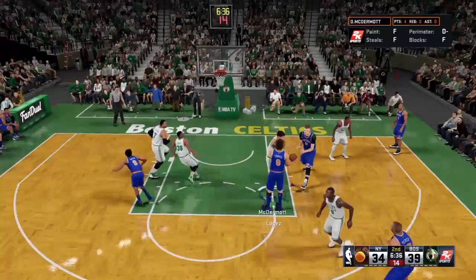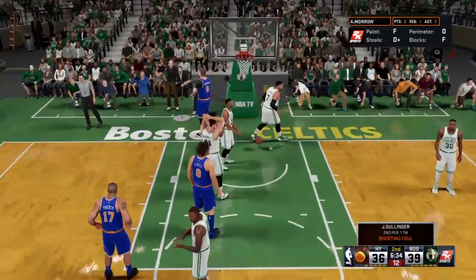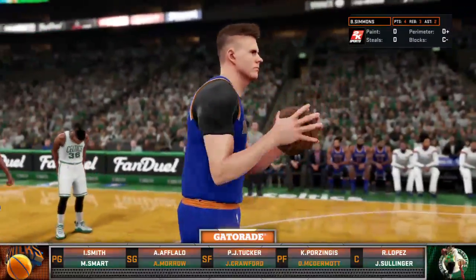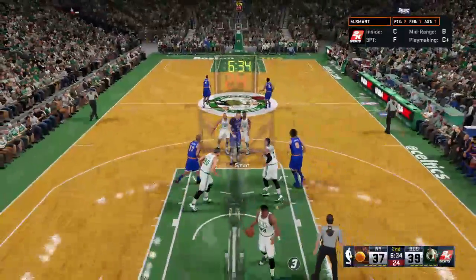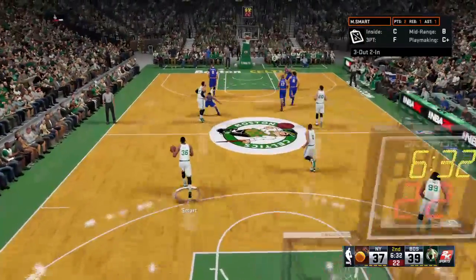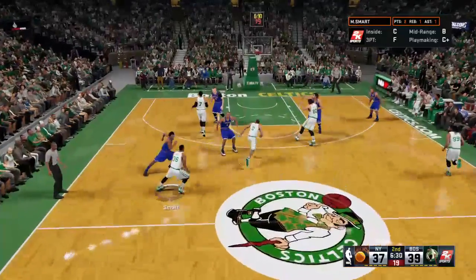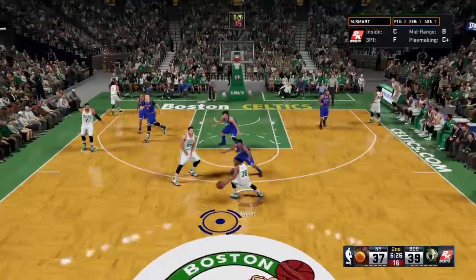Smith dishes to Lopez. Passes it to Porzingis. And that one goes in as he is fouled. It'll be 3 points if he converts at the line. And that's 10 straight points in the paint. The defense, nowhere to be found. I think they've really got to start committing more bodies down low and really kind of close that area off defensively. Here's what Boston's going with right now.